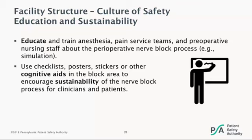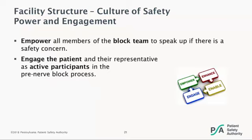When concerns are raised by any member of the team, from technician to attending physician, they really must be formally acknowledged and discussed, and if not, that concern should be raised again in the concept of a sustained challenge or two-challenge approach. In this regard, the patient is also an important component of the process and, as mentioned by Dr. Martin, should be engaged as much as possible at the outset of the block process and for the duration prior to sedation.